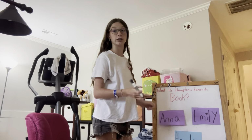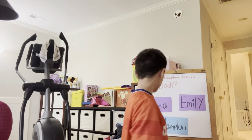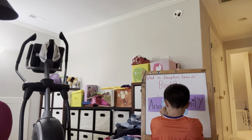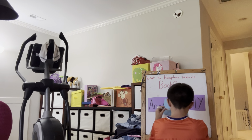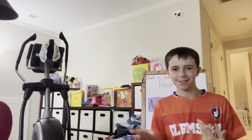Lego Avengers, because that's the only book I've ever seen him read. And I know I'm going to get this wrong, but maybe I'll get it right. I don't know what his answer will even be, because this is hard. Okay, I'm going to write my answer. My book is, no David, because it's just an old book that my mom used to read me all the time, so, yeah.